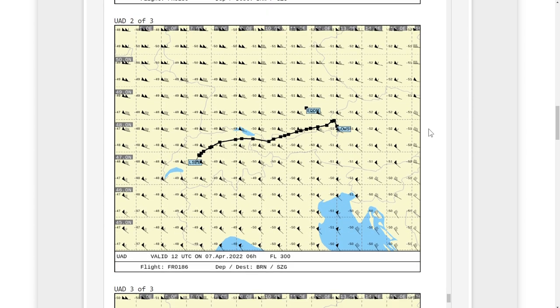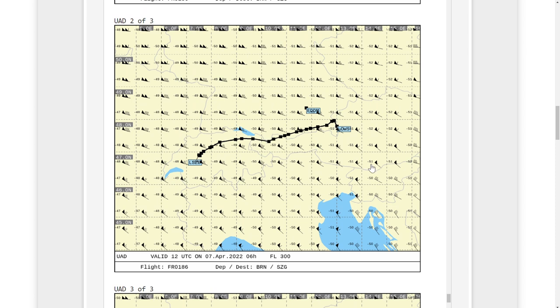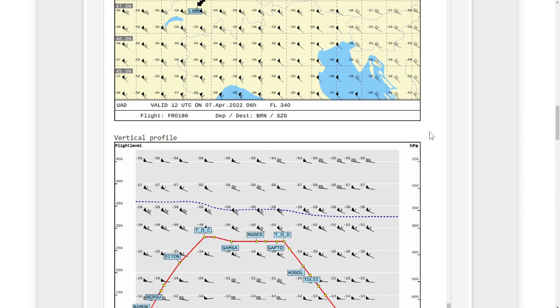Now, looking at the wind aloft, we're going to be at 28,000 feet. So looking here, this is at flight level 300, pretty close to ours. And it shows that we pretty much have tailwinds going all the way into Salzburg, which I like. I like tailwinds. Tailwinds are good.